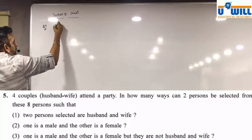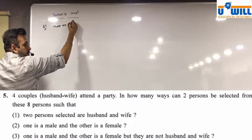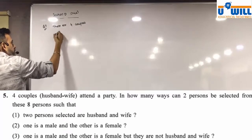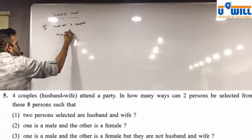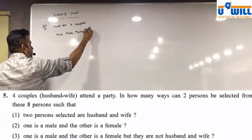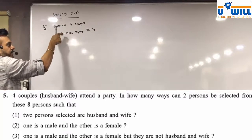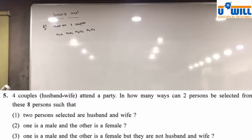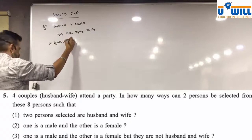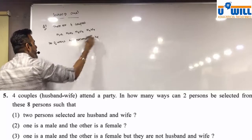Now, question 5. Okay, there are 4 couples. So, now, men one, women one, which are husband and wife. Understood this? 4 couples are there. Number of ways persons can be selected.